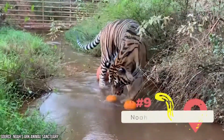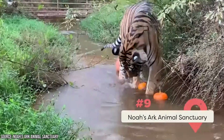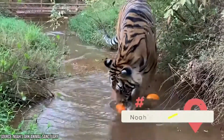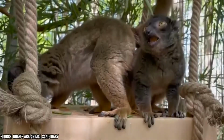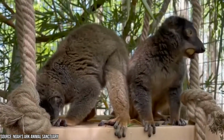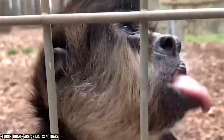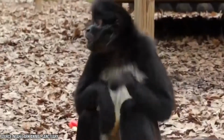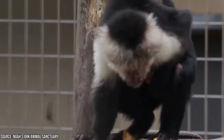Number 9, Noah's Ark Animal Sanctuary. If you're a fan of animals and zoos, you might want to visit Noah's Ark Animal Sanctuary. It's a wildlife rehabilitation center that has rescued animals, including big cats, wolves, foxes, birds, horses, and primates. It's a great place to see animals roaming around and being taken care of by professionals. If you're traveling with children, they'll definitely love visiting the sanctuary. You can go on a self-guided free tour from Tuesday through Saturday from noon to 3 p.m. It's free to attend, but donations are welcomed.